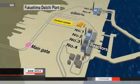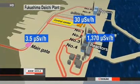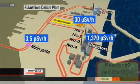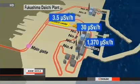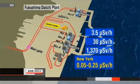The radiation level climbed from 3.5 microsieverts per hour to 30. The highest reading was on the ocean side of the building that houses the number 3 reactor. It was over 1,300. Radiation levels remain high. We only stayed there for an hour. By comparison, for example, the background radiation level in New York is between 0.05 and 0.25. So it's quite high. Now, ultimately, the utility will have to dismantle the reactors.